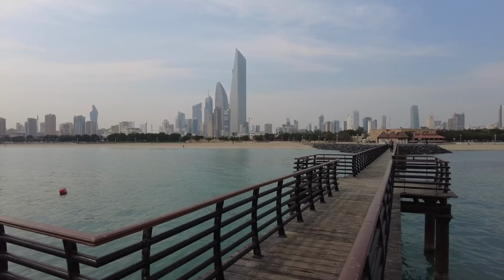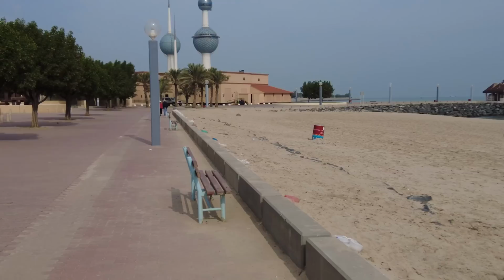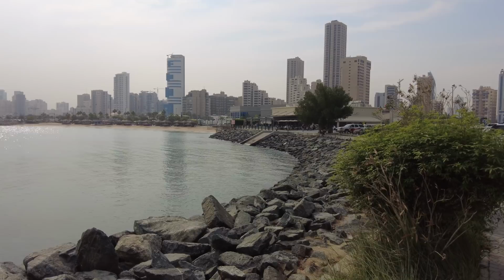So all along the water here is just this beautiful little walkway. There's some little playgrounds, there's green areas, there's benches, the beach, and you just have great views looking back at the tower. The skyline is just there. You can see all the way down the coast, way down. The city is way bigger than I thought. So I'm just gonna go for a little walk along the corniche here and just enjoy the calm, peaceful morning.